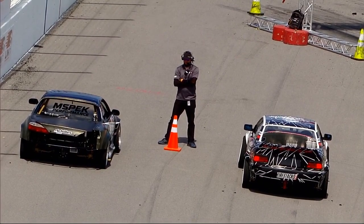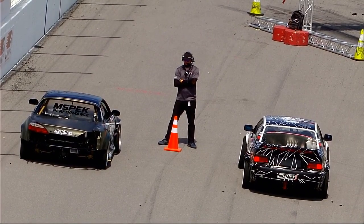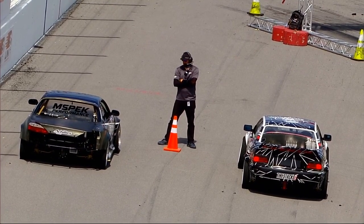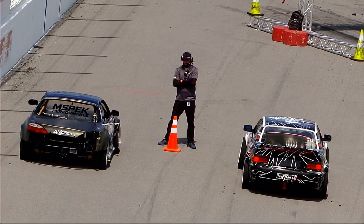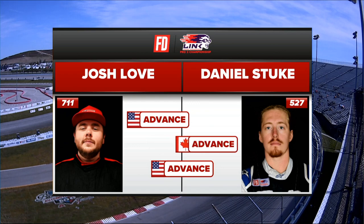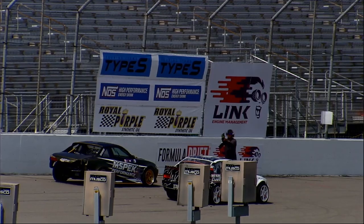Man, I thought Stuke actually hit the wall on that last outer zone, but no, it was the cone that actually took out that tail light. And like I said, Stuke getting aggressive there. Love was that kind of similar to that of Power. And here we go. Looks like Love gets the advantage from, I believe, Eggert. Daniel Stuke gets Ryan Lontaine's vote, and one more time. So it's a split decision here, Ryan. So it is split decision across the board.